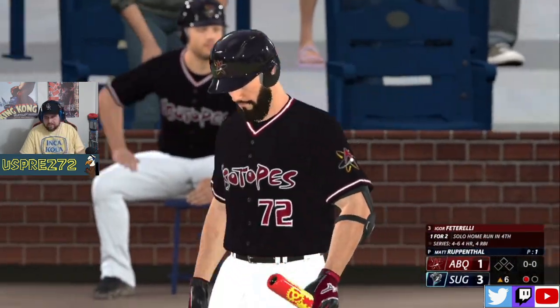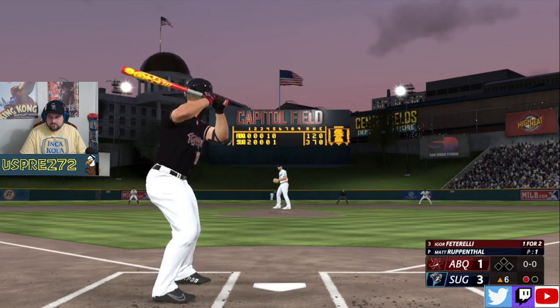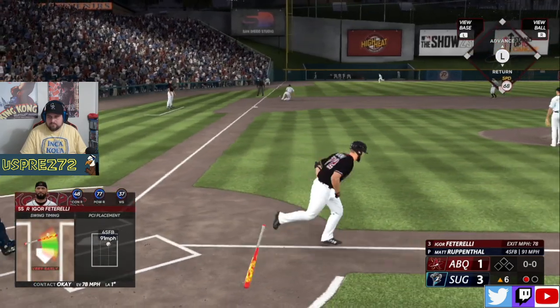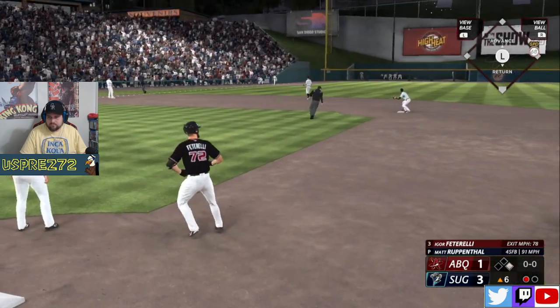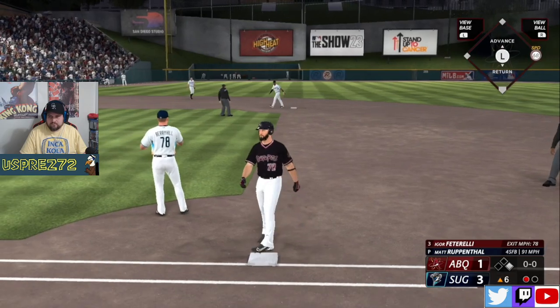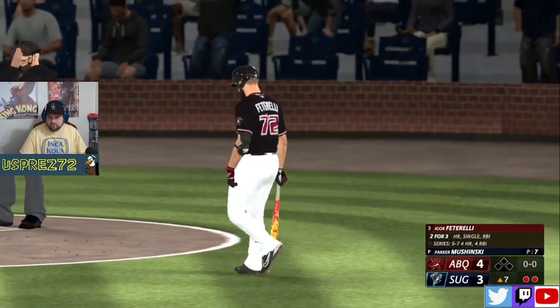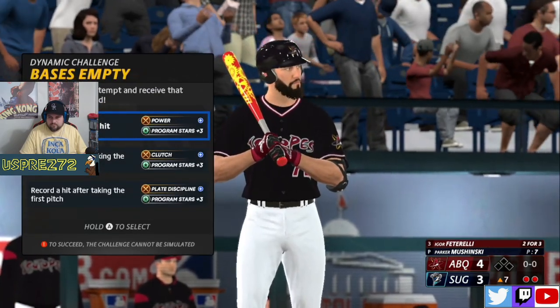So one out, nobody on. Now it's the shortstop, number 72. He's already homered here in this one. On the ground to third, and it finds its way through for a hit. So a man aboard now with one away. Went up there looking to be aggressive. Number 72, the next to hit. He's already homered in this game.